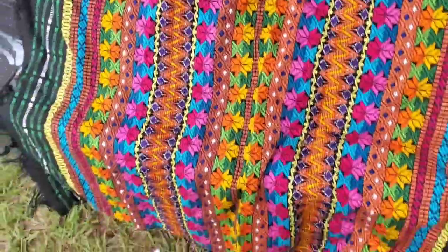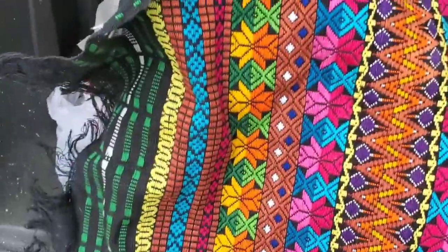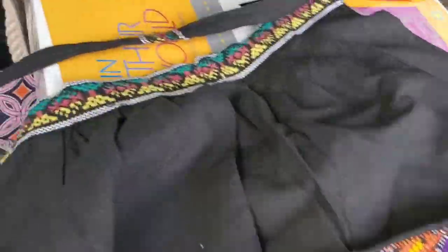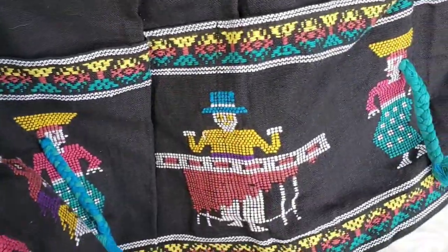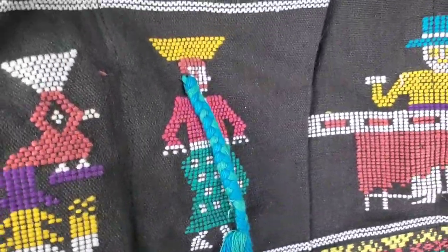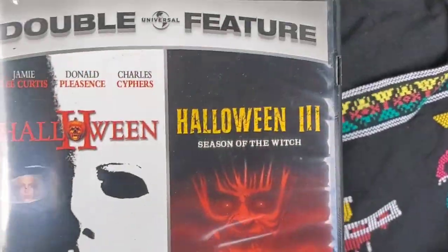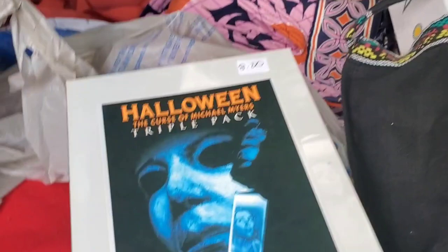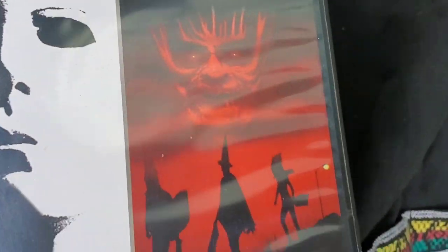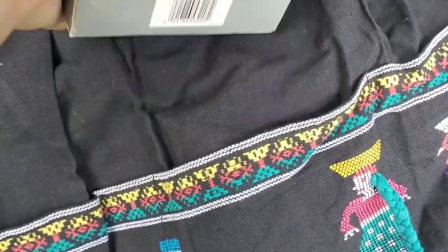So I also got, let me step back, these throws here, or this one throw, and then I also got this apron, which has some really cool stitching, like it's all hand done, I think, and then the braids. And then at the flea market, which I didn't get a lot of coverage there, got this double feature of Halloween and this Halloween triple pack. She had it at 8, I offered 6, I think it sells for about 30, and this one was 2, and I think it'll go for about 15.